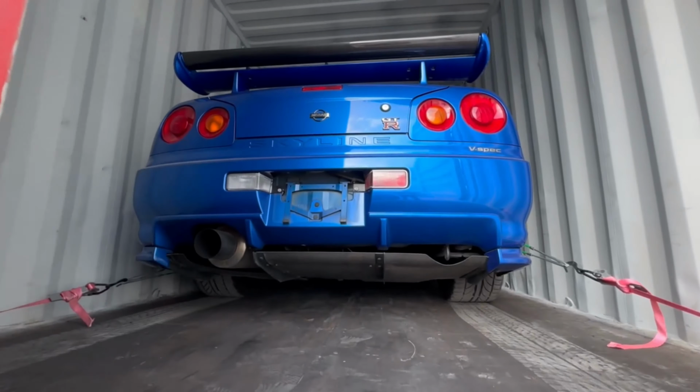This will be good for you too, because there are not a lot of unboxings, and it's cool to see it come off the trailer. Yeah, that was pretty neat, and just to see your face. So we were at Trey's. This is in Houston, as you can tell, a big Skyline shop.